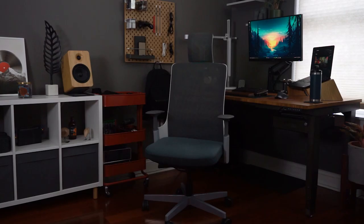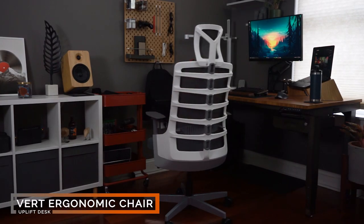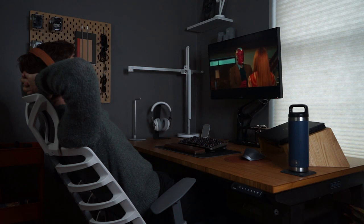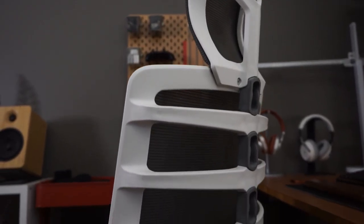In my opinion, a good office chair is one of the most important things you can invest in if you work from home. I've been using the Uplift Vert office chair for the last 7 months, and I've been really enjoying it. With adjustability in all the right places, plus a reclining back, it's as comfortable to work in as it is to lean back and watch a show or a video at the end of the day. I love having a chair with the comfort of traditional office seating, mixed with the design of something more aesthetically inspired.